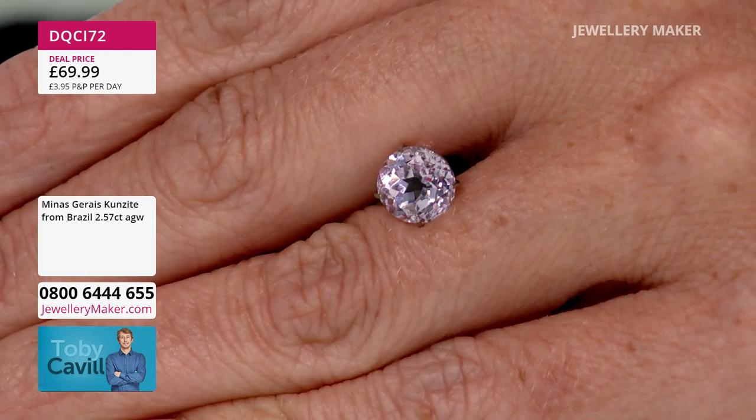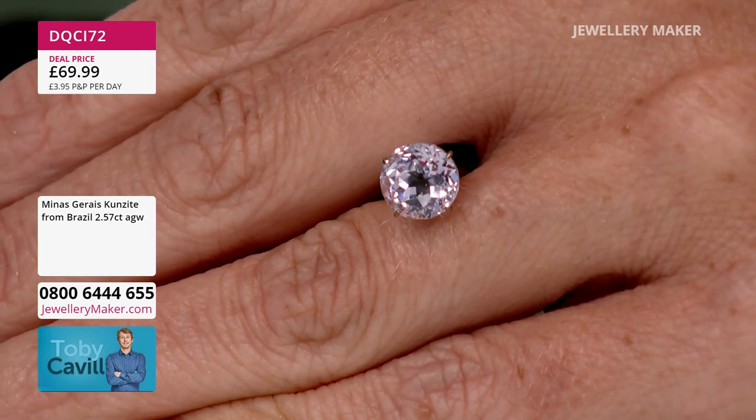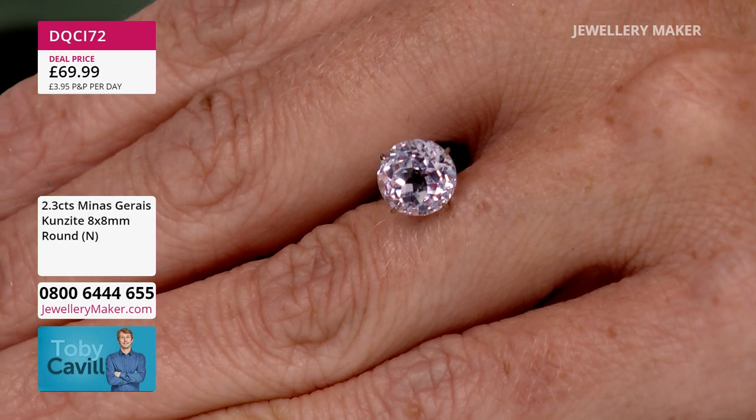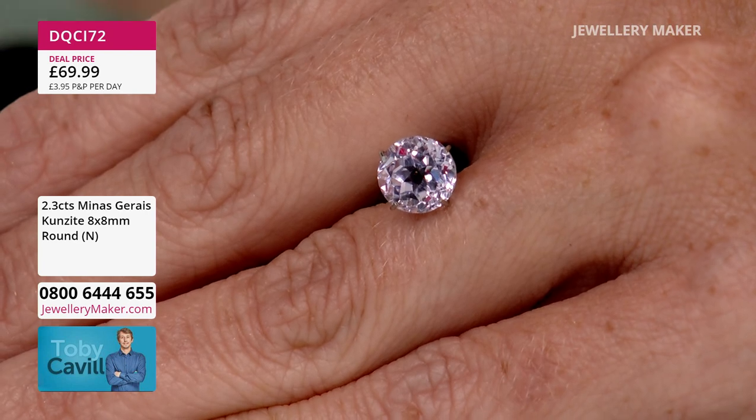And do you know something, Toby? This is something that Ollie's just mentioned to me. When we've had valuations in the past of people who've bought pearls from Jewellery Maker at the most ridiculously low prices, they've had them valued at kind of £200-£300. This is what we're talking about here. We're at $69.99. If you think that this is ever going to be valued at anywhere near this price point, or be set into jewellery that would retail for anywhere near $69.99, you are very much mistaken, because what you are looking at here is unbelievably rare, completely natural, and from a mine that is no longer operational. You're totally and utterly right.